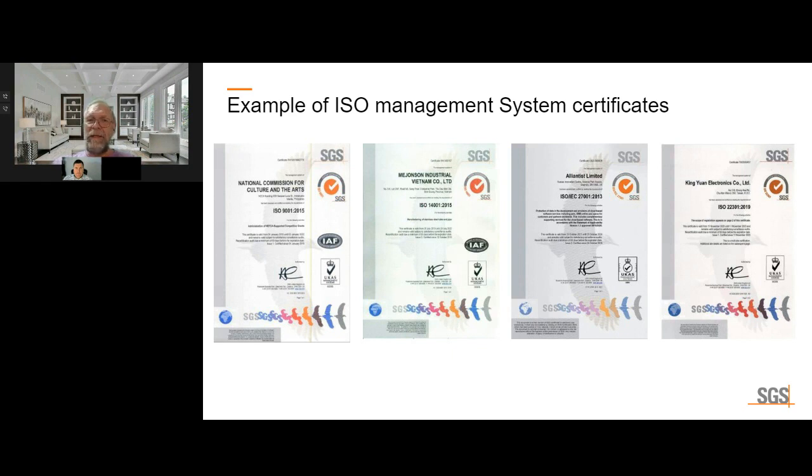Once this has been confirmed by the auditors, they will submit an audit report for independent review, and if everything is perfect and is according to the rules, then a certificate can be issued. Here we see an example, or should I say 4 examples, of SGS certificates for the various different standards, and this is just an example.